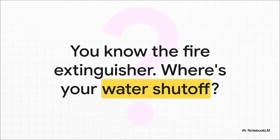So I'm going to leave you with one last question to think about. You know where your fire extinguisher is, right? Of course you do. But do you know where your main water shutoff is? Because in a water emergency, being able to find that valve and turn it off in seconds, literally seconds, could be the difference between a small mess you can clean up with a mop and a full-blown catastrophic disaster. So, do you know where yours is?